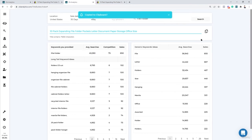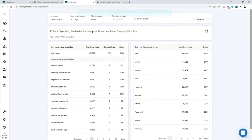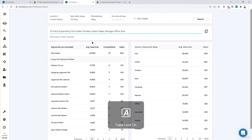If you want to be a little bit more enthusiastic, you can try to put organizer here instead of pockets, for instance. Or instead of documents, document, paper, storage, office. Instead of one of the two, document is big, so I will maybe try to put organizer instead of this, and here we are. So we have 10 pack, expanding file, folder, pockets, letter, organizer, paper, storage, office size. Now we have even more different things, plus we added a keyword that we know generated sales and has less competition, right?